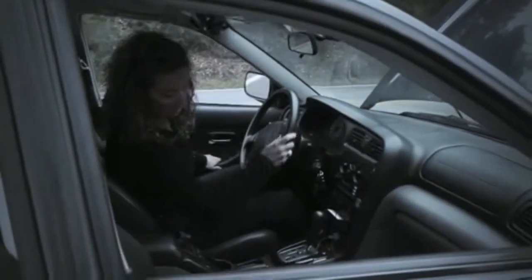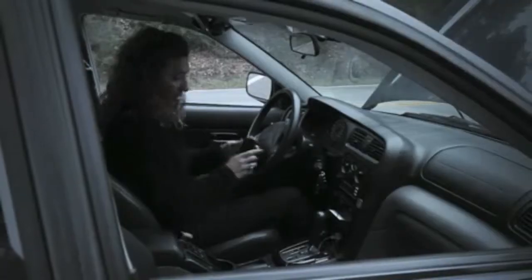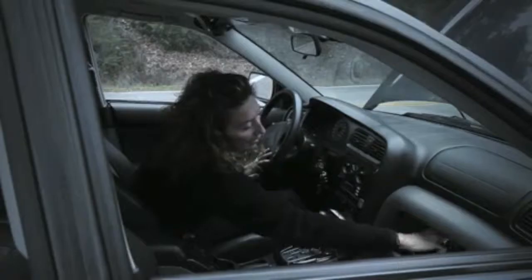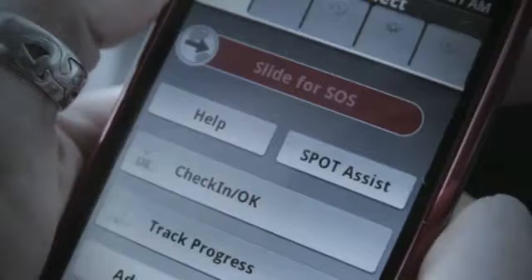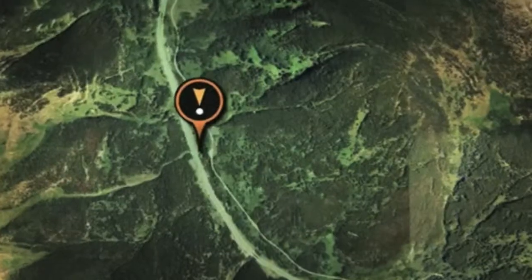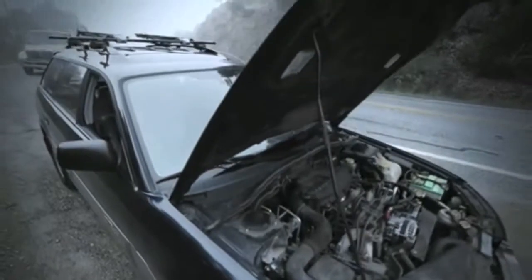It can request roadside assistance to your location. Oh, no bars. Oh, wait a second. When paired with your Spot Connect device, the Spot app allows you to send a message directly to the Spot Assist roadside assistance provider, a vital line of communication when you need it most.